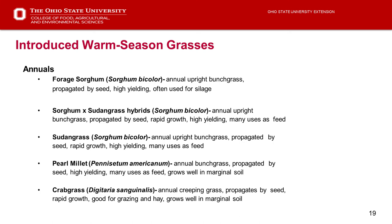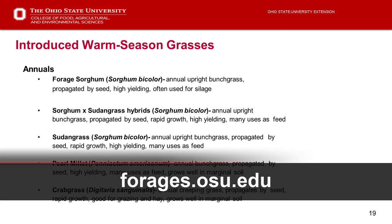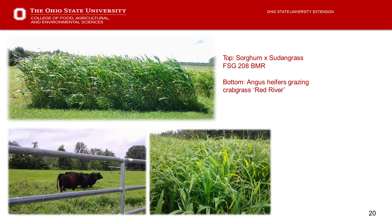If you have additional questions about the grasses listed here on the screen, please reach out or investigate more information about those on our Forages website, which is forages.osu.edu. Some examples of these annual grasses growing in the field.